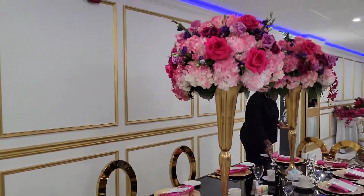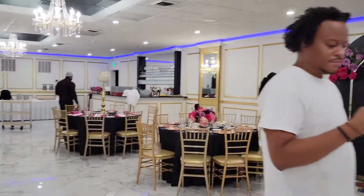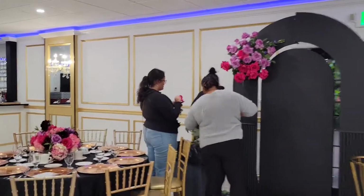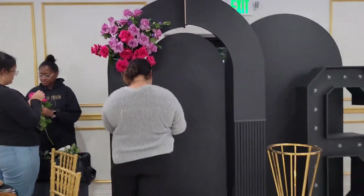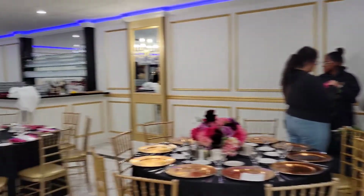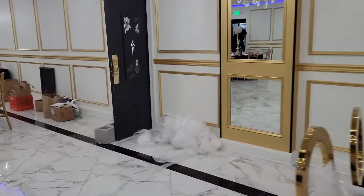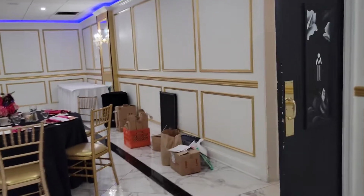We're setting up, gearing up. We have Eve Floral Designs here doing the backdrop. We have the table. We have a photographer here. And I'm about to do candles. Let's do candles, girl.